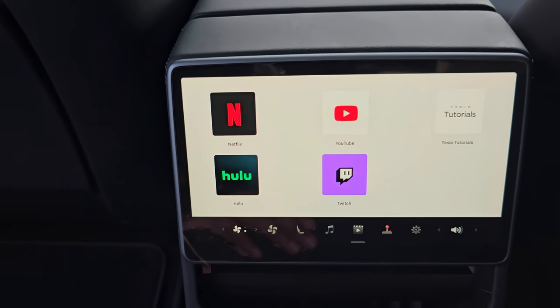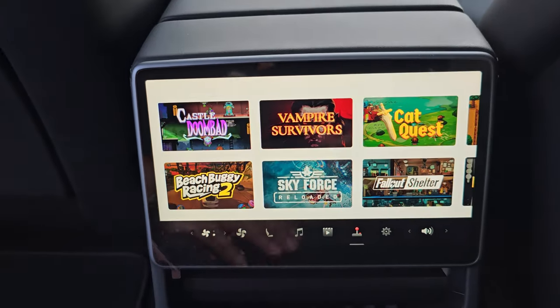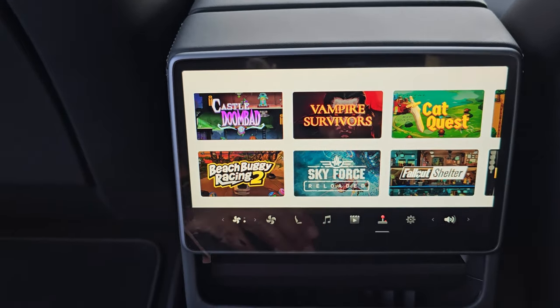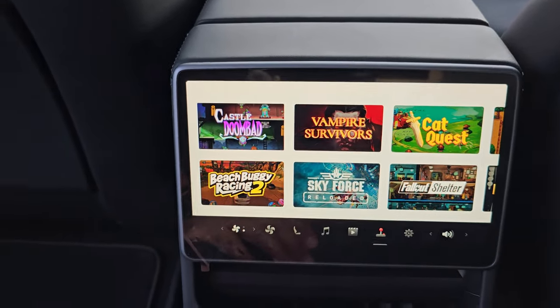Then we have our entertainment, our movie section. You know the deal there. Then we have our games. We know the deal there. With this one, I can connect that PlayStation controller back here or up front, however you want.